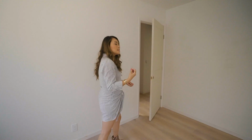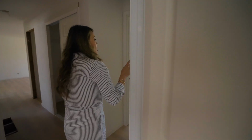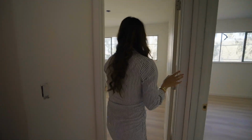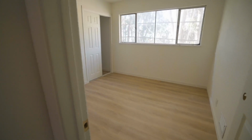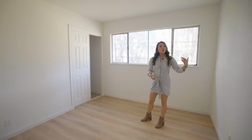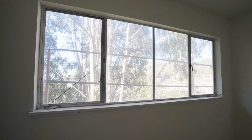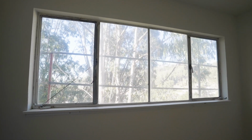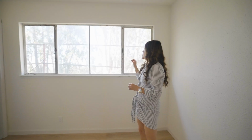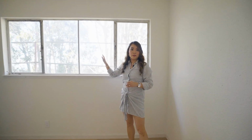So this is the upper level, and we have 2 more bedrooms right next to each other over here, and both of them are also finished the same style with the new ceiling light, new flooring, and new wall texture. We're still waiting on the windows because all of these old single pane windows need to be updated. This bedroom also is going to have a nice view of the ocean over there.